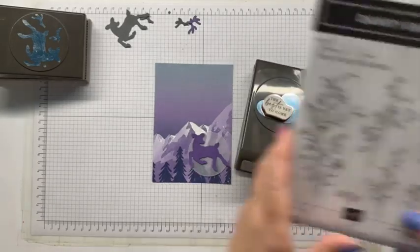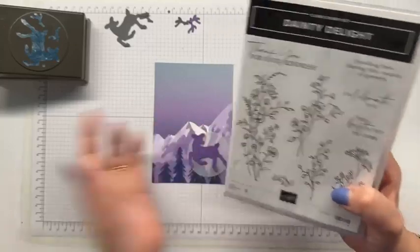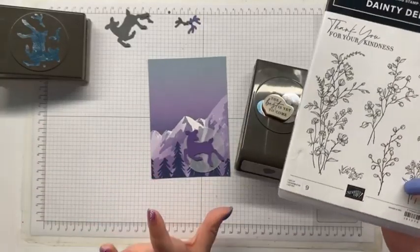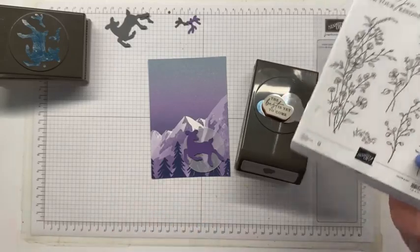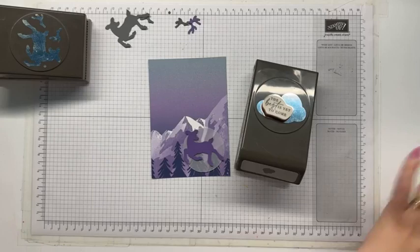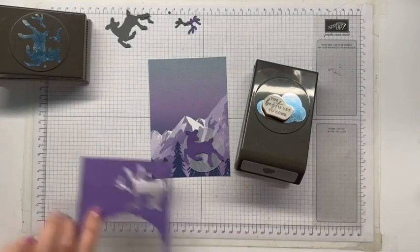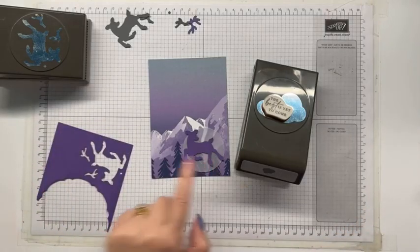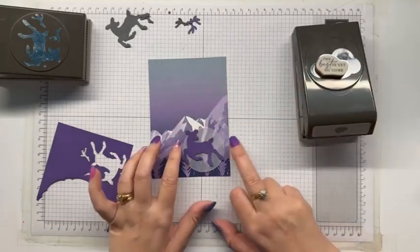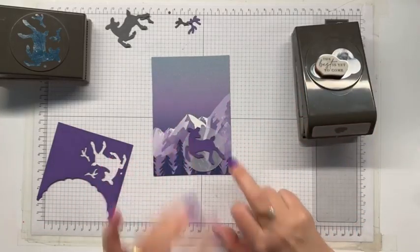And that's from the Dainty Delight set, which you wouldn't necessarily put with the, what's it called? Enjoy the Journey. I was going to say Adventure. Okay, am I doing detail? Am I stamping it in detail or keeping it as a silhouette?